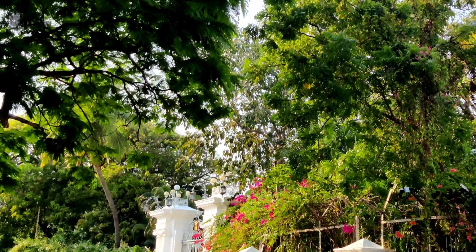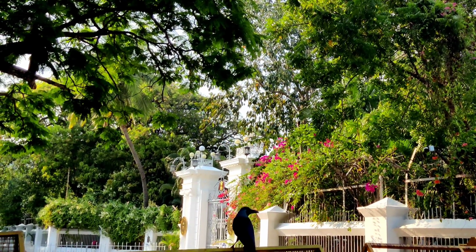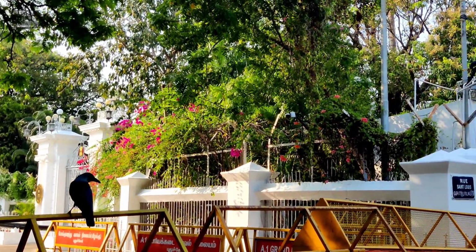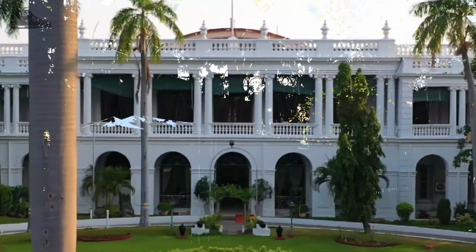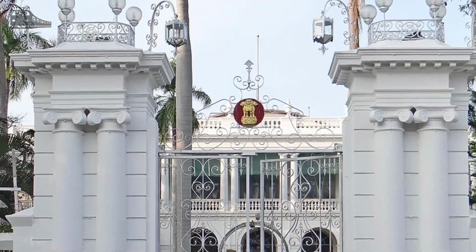The heart of this French colony is dominated by the Raj Nivas. This is a 200-year-old building, the finest surviving example of Indo-French architecture, once the residence of the redoubtable Marquis Dupleix. Today Raj Nivas houses the residence of the Lieutenant Governor of Pondicherry.